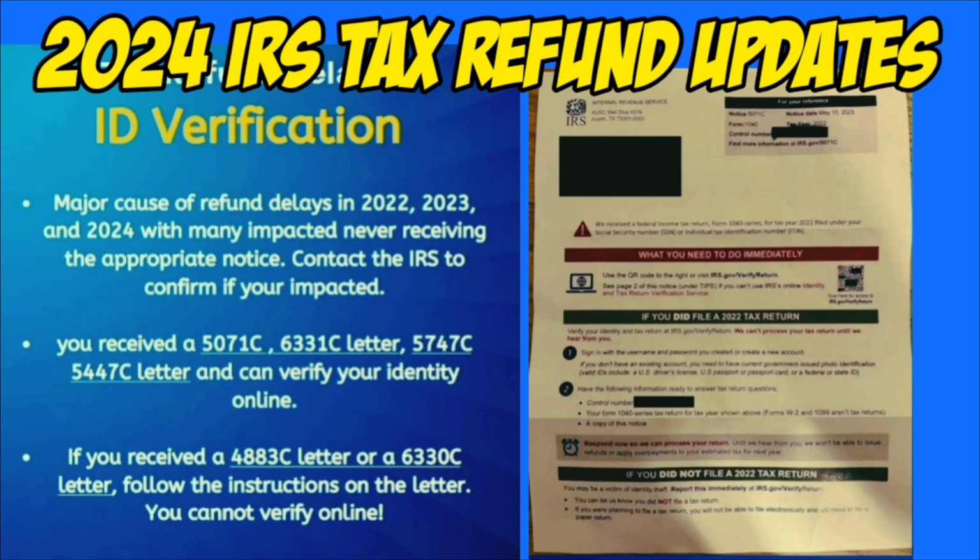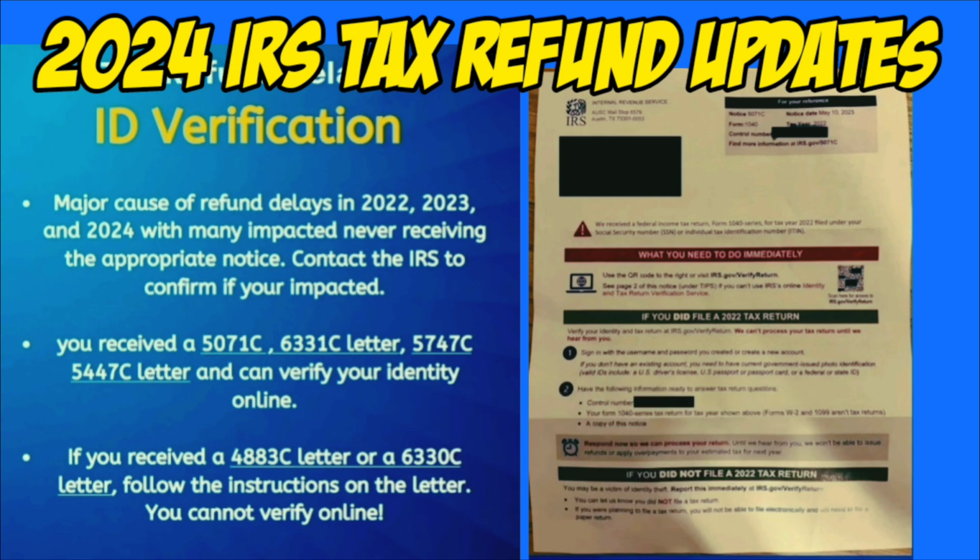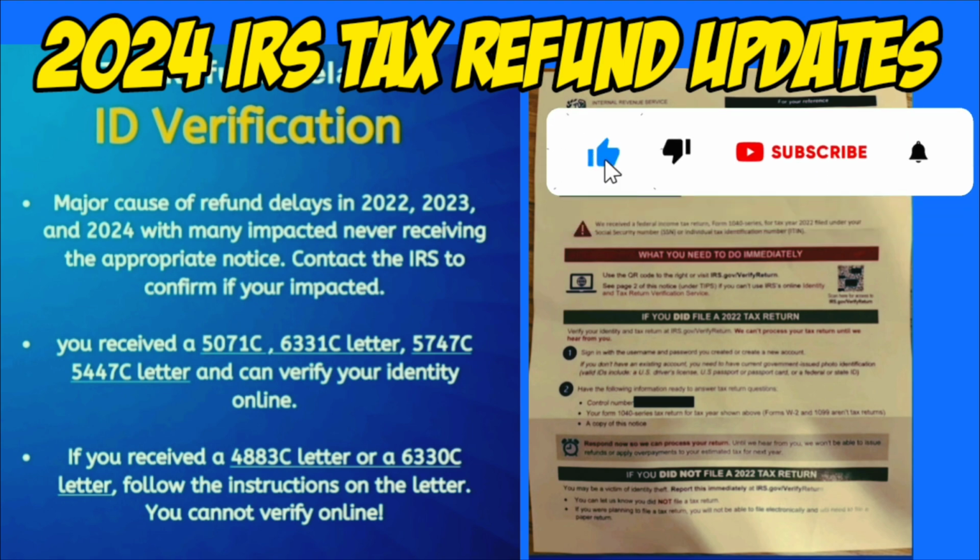Important notes on ID verification: the process will not resolve itself. You must complete verification for your refund to be released. Even if you've had no prior tax issues, you may still be randomly selected for verification. If you see a 971 code on your tax transcript, it indicates the IRS has sent a notice. If you do not receive the notice within 2 weeks of the date listed next to the code, contact the IRS to confirm your mailing address and request a reissue of the letter.